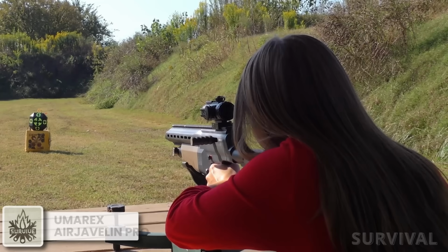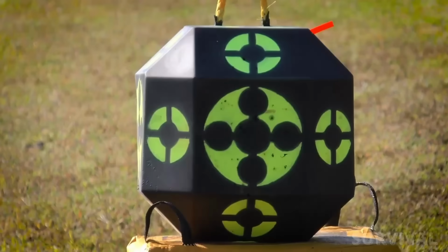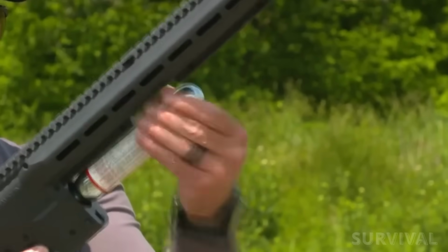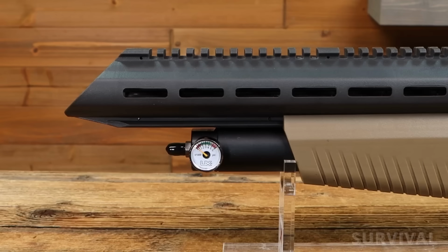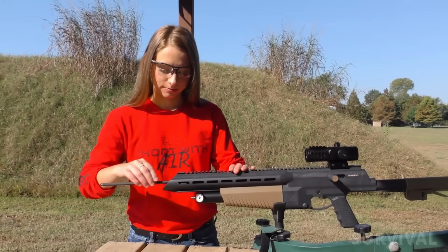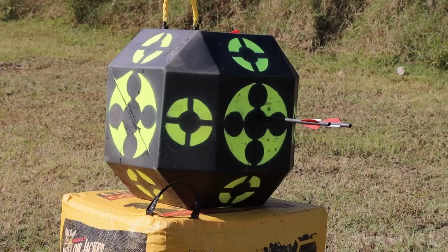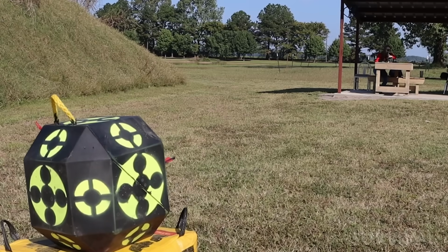The world's most fun air archery gun just got more. More velocity, more power, more air. How? To start with, Umarex boosted the speed and power of the Air Javelin by swapping the CO2 cartridge of the previous model with an upgraded PCP power plant. Now you get an arrow-firing air gun that uses 170 grain Umarex straight flight arrows to give you speeds up to 370 feet per second and power up to 52 foot-pounds of energy for hunting medium and larger game.